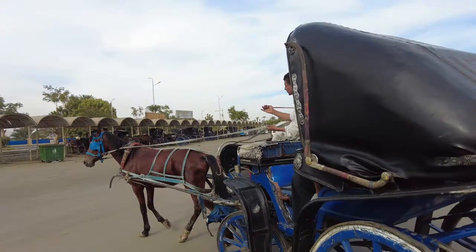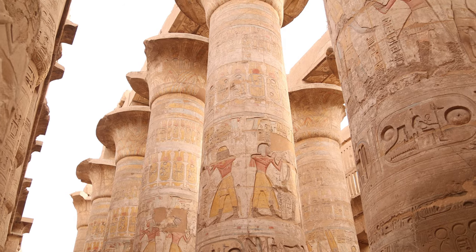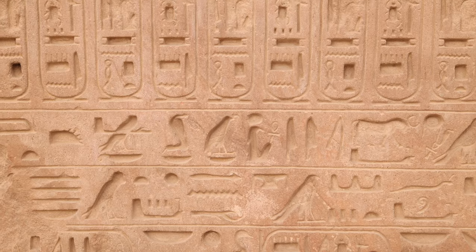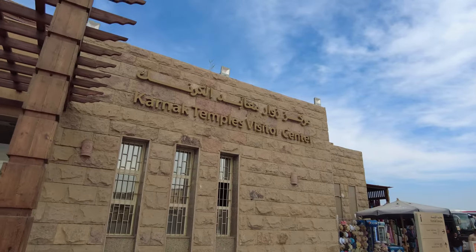Thank you. So I've just taken the horse ride to Karnak Temple and I'm so excited. This is one of my favorite temples in all of Egypt. It's just these massive pillars. It's just such a big temple to explore, and just seeing the hieroglyphs up close, it's just amazing. So hopefully I have like a couple hours to just really slowly explore.